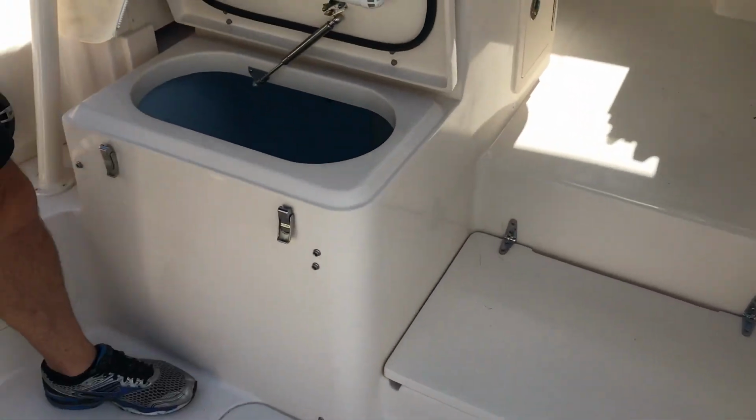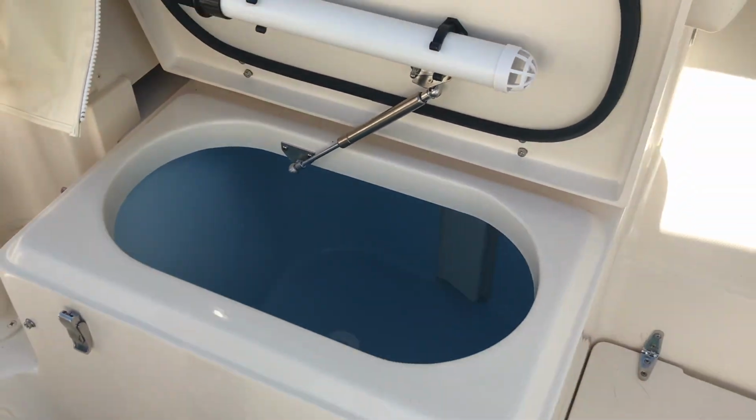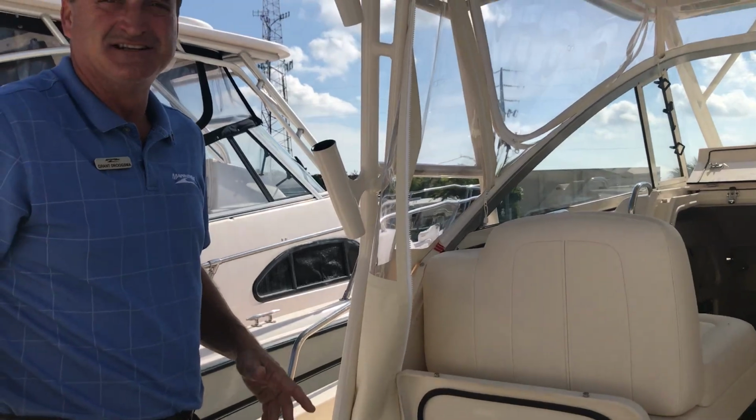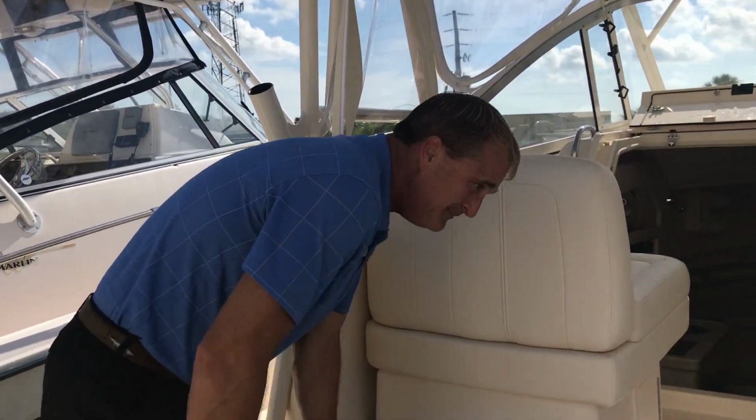But when you open that up, big blue live well. The blue in the interior along with the rounded corners, being a recirculating live well, that's all things that's going to help keep your bait alive, keep it calm, so it'll last throughout the day.